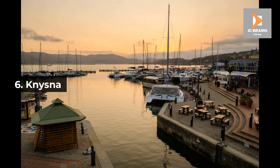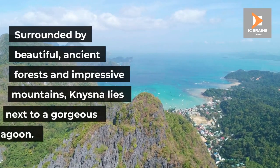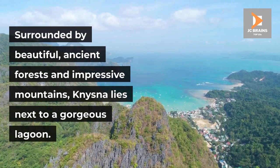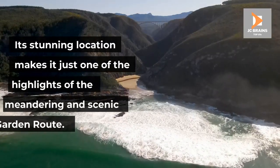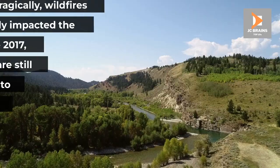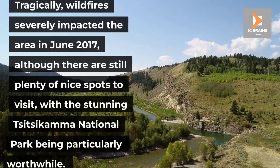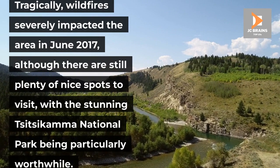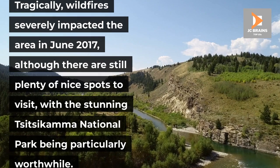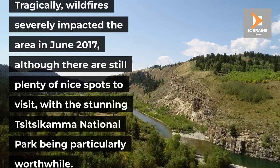6. Knysna. Surrounded by beautiful, ancient forests and impressive mountains, Knysna lies next to a gorgeous lagoon. Its stunning location makes it just one of the highlights of the meandering and scenic Garden Route. Tragically, wildfires severely impacted the area in June 2017, although there are still plenty of nice spots to visit, with the stunning Tsitsikamma National Park being particularly worthwhile.